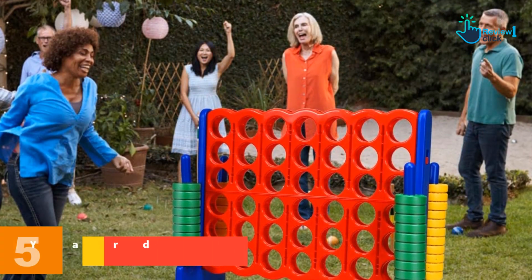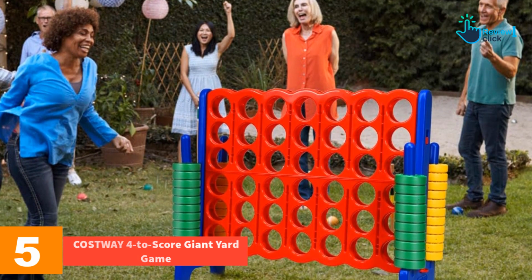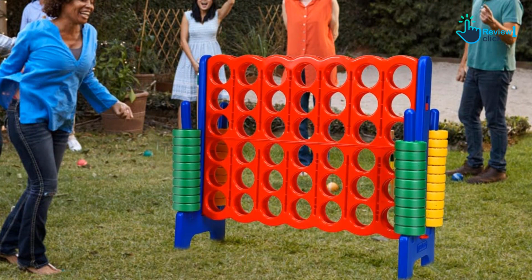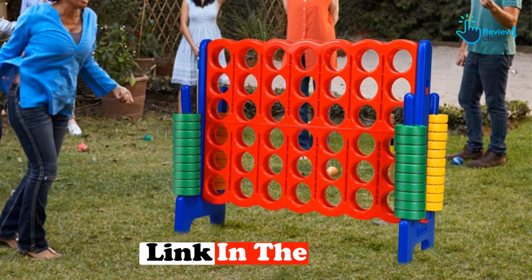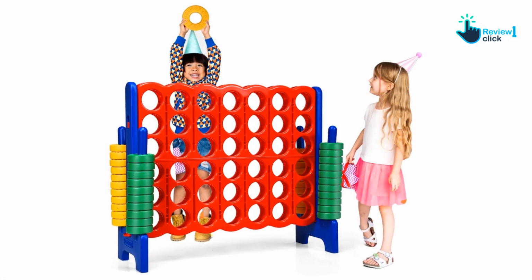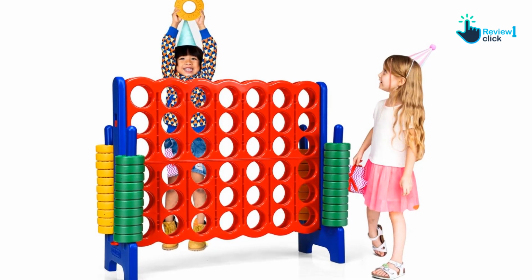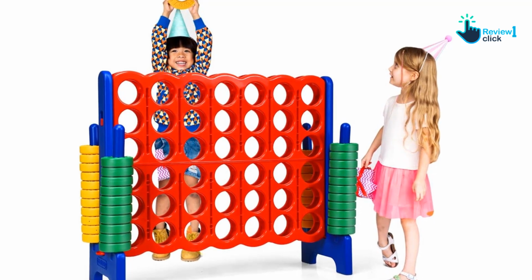Starting at number 5, we have the Costway 4 to Score Giant Yard Game. The Costway 4 to Score Giant Yard Game is a great brain-boosting activity that will serve as the perfect game for individuals of all ages. The set consists of high-quality materials that are simple to assemble, which means that you can set the game up almost anywhere within minutes. Even though the game set is life-sized, it's pretty lightweight, which makes it portable when disassembled.